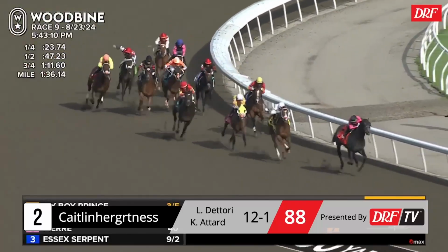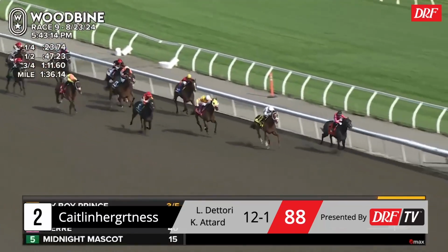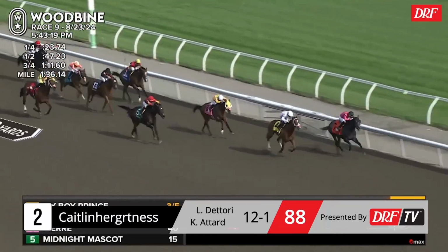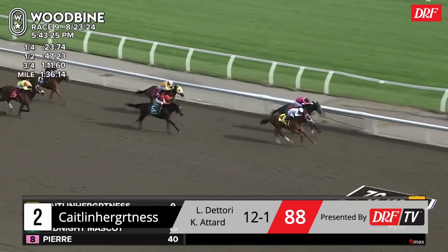Trainer Kevin Attard really has some nice fillies and mares based up in Canada. Moira and Full Count Felicia heading to the Breeders' Cup Filly and Mare Turf. And then he's got the King's Plate winner, the 2, Caitlin Her Greatness. Let's watch her score the first jewel of Canada's Triple Crown, rallying from the back to run down the pace setter. She beat the boys this day going a mile and a quarter on the synth, and I like that they bypassed the second and third jewels of Canada's Triple Crown. The second jewel's on dirt, the third's at a mile and a half on turf. It seems like they've been pointing for this race.